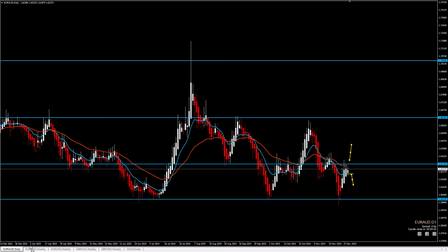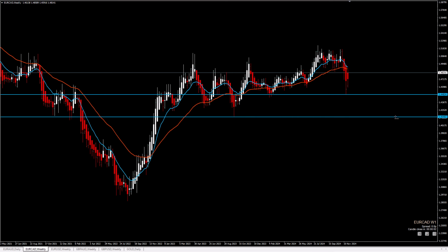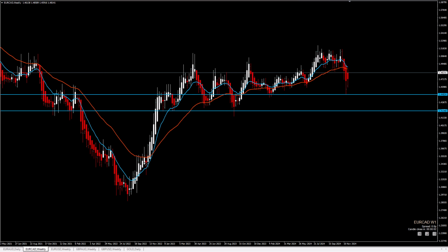Okay, next pair is EURCAD, and EURCAD on the weekly chart reached this area of support. As you can see here, we have this zone. Here we have a lot of touches, the lowest point. Next area is down there. So now price is retracing. We also had a weekly trendline breakout, as you can see.